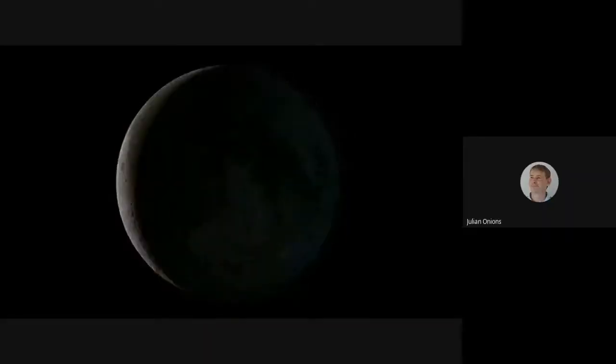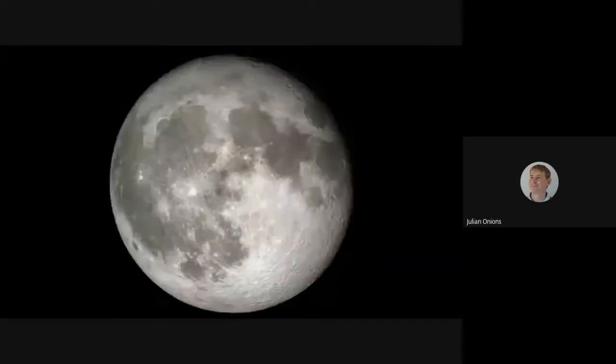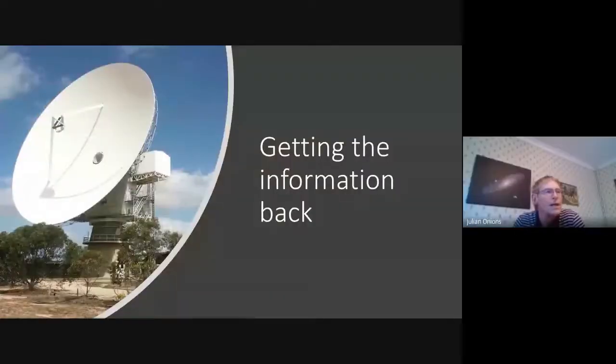But to see any more of that, you really have to go into space and send something around the backside of the moon to actually see. And it's taken a while to get to that stage. And there's quite a bit of history there. So I'm going to flick through that. Some of you may remember some of this.